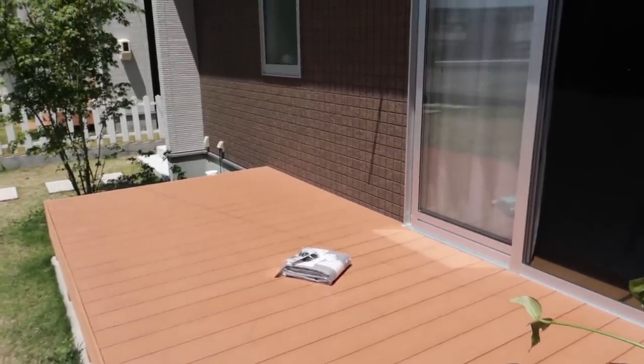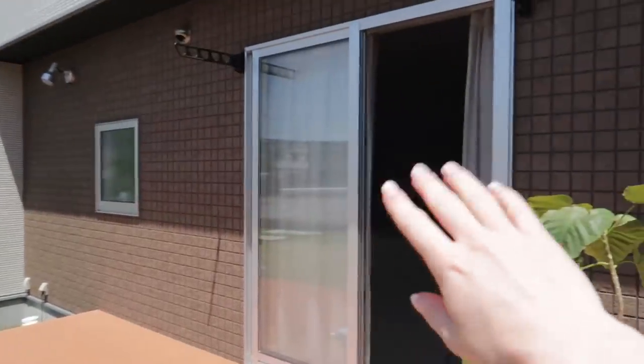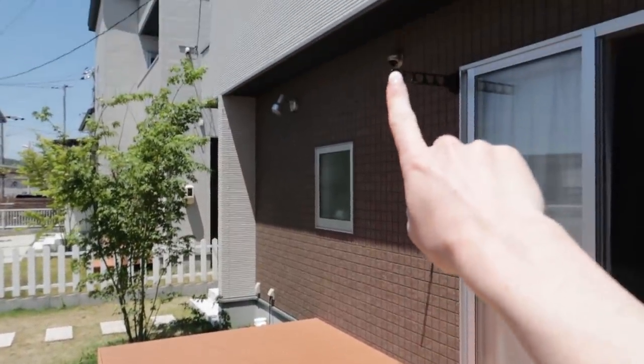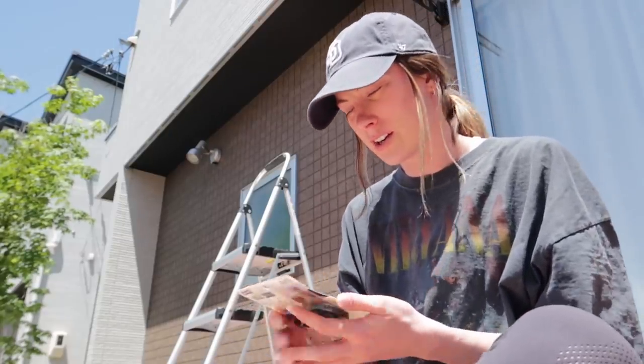So this is our current patio deck situation, and we don't want to cover the doors, and we're gonna get a grill and put one of those here. So I'm gonna try to hang it up here somehow. So it'll go like that. Oh, it's really bright. Sorry, friends.